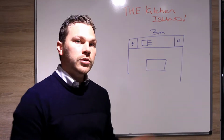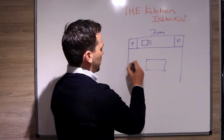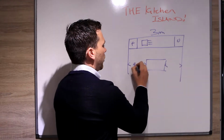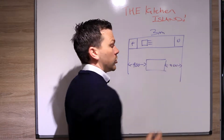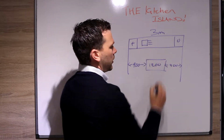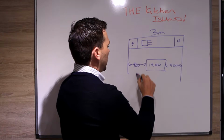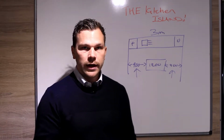Now the kitchen island width would be governed by this space either side. This is what's called our traffic route. Now as a minimum, an absolute minimum, I'd have 900 millimeters or just under a meter. That being said, that would then leave the island to be 1200. Now the reason I would say 900 is the minimum, because the traffic route, this is the main way into the kitchen, both as the user and also other members in the family.